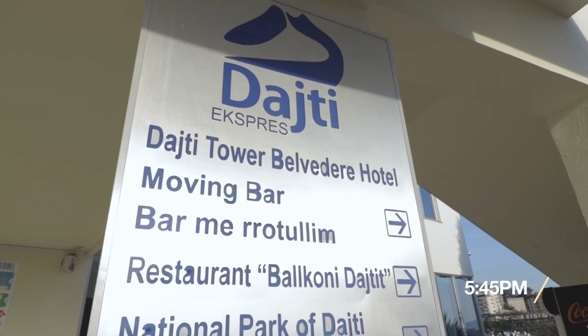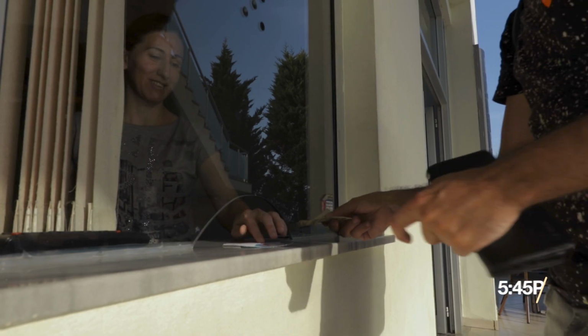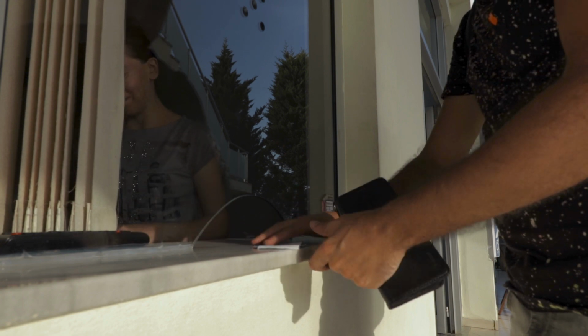Okay, so the taxi driver just dropped me off. I'm at the bottom of the mountain Dajti. This is the Dajti Express, a cable car that's going to take me all the way up. I think it takes about 15 minutes. I've only been on top of the mountain once, 8 years ago, and somebody drove me up there, so I never had this experience.